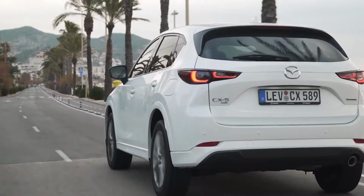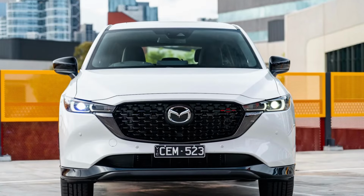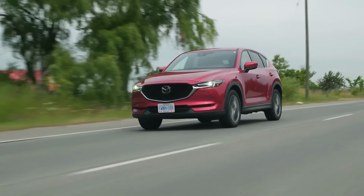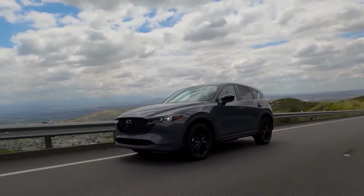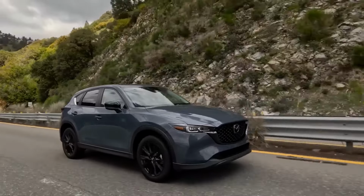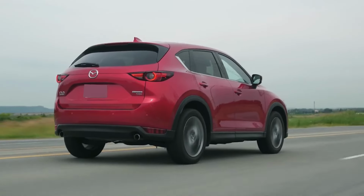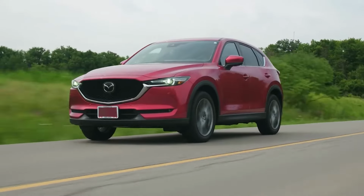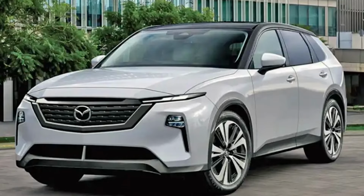Mazda confirms all trims will offer a la carte options, like a tow prep package, 2,000 pounds capacity, and off-road mode with hill descent control, features previously reserved for the CX-50. This streamlined approach mirrors luxury brand strategies and addresses a key customer complaint. Over 68% of compact SUV buyers report feeling overwhelmed by excessive trim choices, according to JD Power Studies.